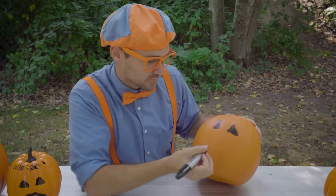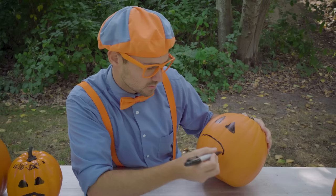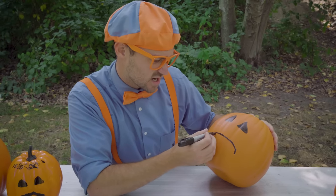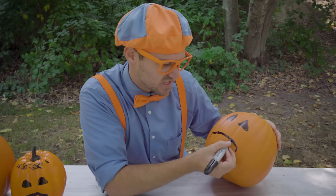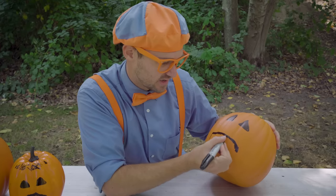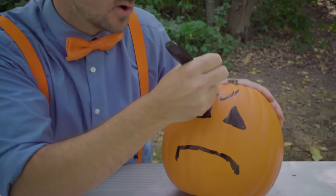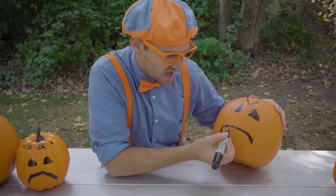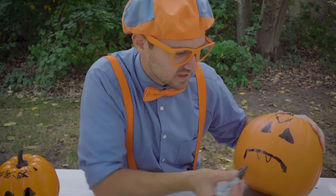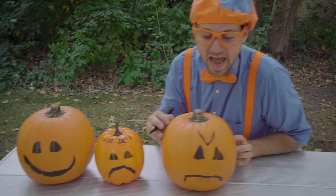Okay. And then we're gonna make a nice frown, but not too much of a frown, more of a face like that, because it is very mad. Yeah, and then we can even make some eyebrows pointing down like that. Ooh, this pumpkin is really mad. Yeah, we could even put some teeth in there. Yeah, this is a mad pumpkin.